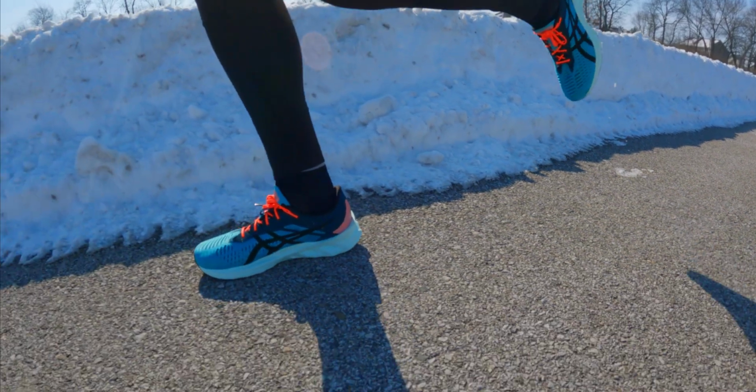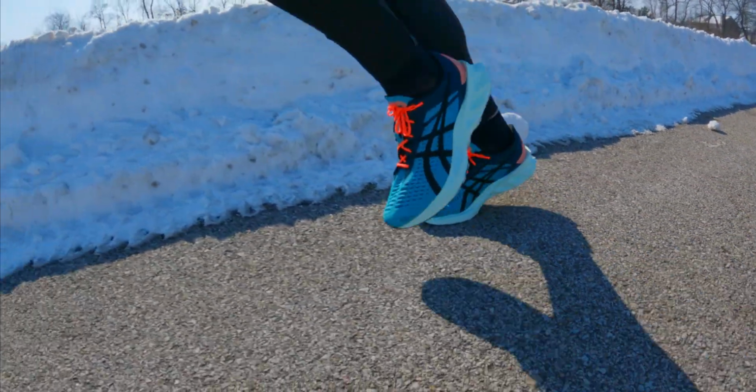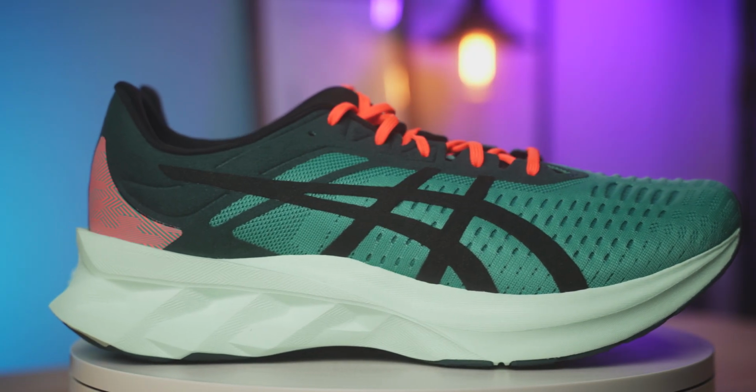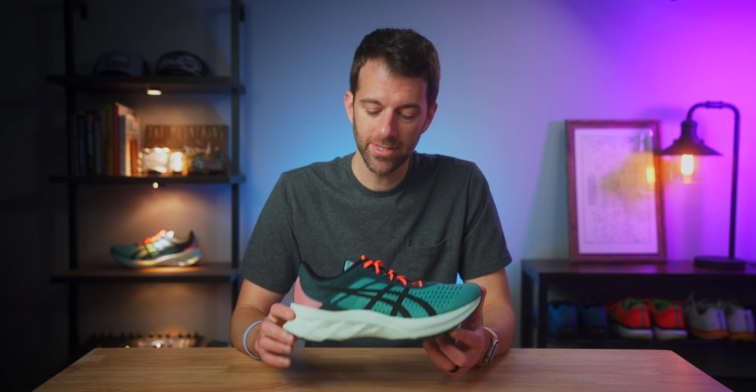The energy transfer of this shoe, I feel like is pretty good. The sweet spot for me was around 7:15 to 8 minute pace, which is pretty much that marathon pace. The forward rock was okay. The midsole of this shoe is what ASICS calls a flight foam blast, and it's a really cool name, actually. They describe it as being light and airy and that the foam compresses easily under your foot. And that's exactly what I experienced.